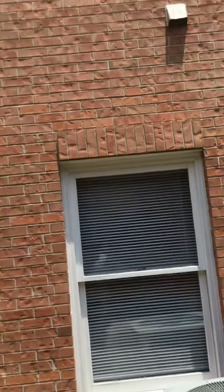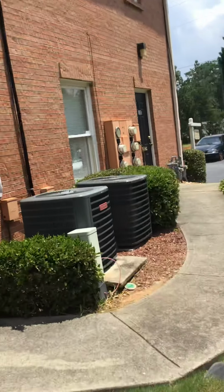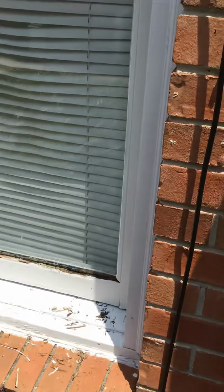These upper windows, they're going to come through on ladders. I can't really tell you much about them. I can tell you this window over here by the electrical is a little bit rotted. Not super bad, but you can see this mullion's rotted right through on this window, and it's starting to get to the sill here as well.